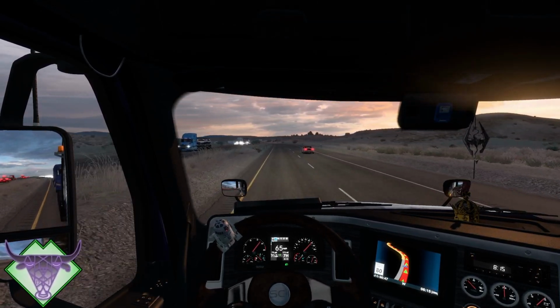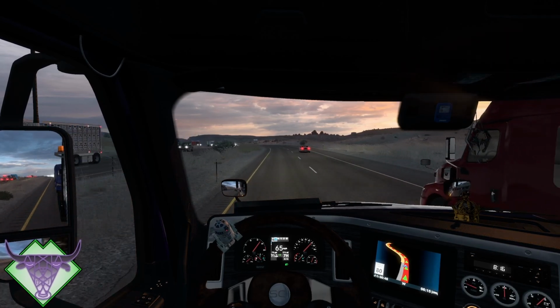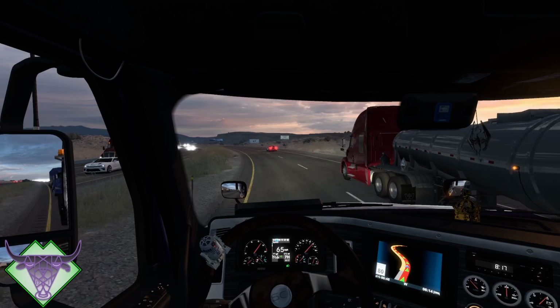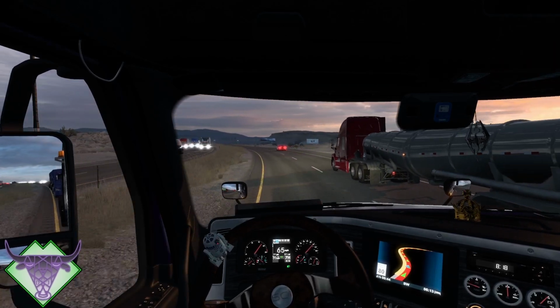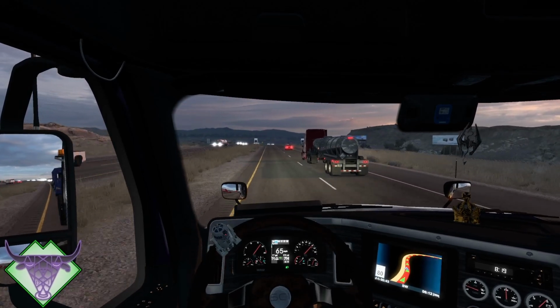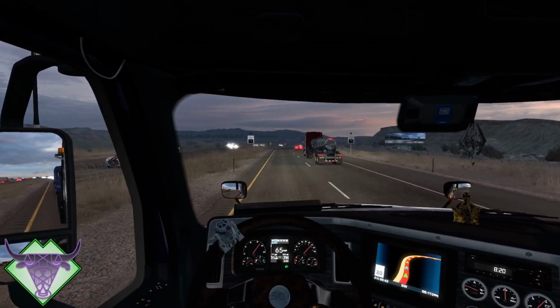But which is neither here nor there, because sometimes, hey, look at Western Star, look at that, fellow Western Star, hello, hey, and he has a deep drop tank. Hey, wait, is that one of mine actually? Oh, no, that's not one of mine. I was gonna say, is that one of my drivers?